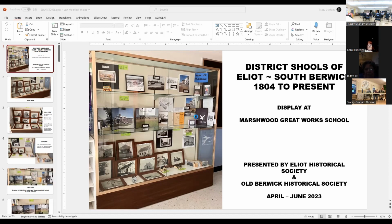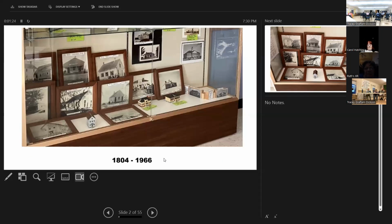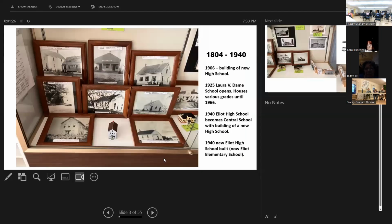I'll just go through these pretty quickly. And so the bottom part of the display case goes from 1804 to 1966, when we became a district. Yep, you can go. Okay. Just go through them quickly.